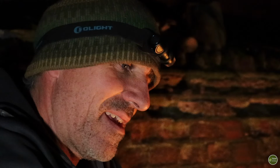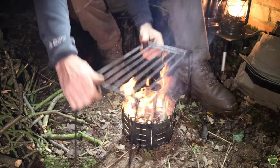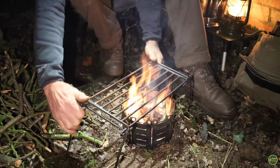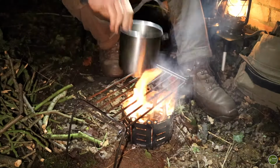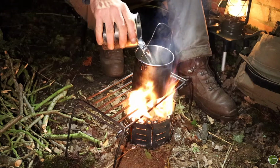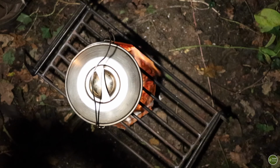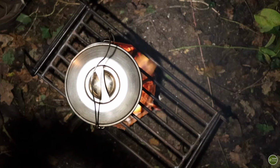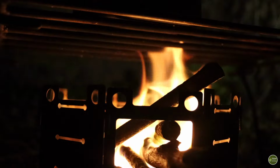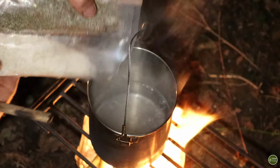And I've got a couple of nice beers with me to have with it. Yeah, one I've not tried before, so I'm looking forward to that as well. We've got a boil. Just tip the rice in.